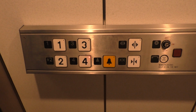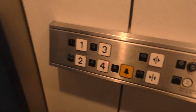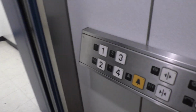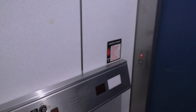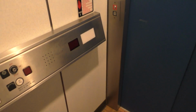Yeah, this elevator doesn't sound that great. It kind of shakes and rattles a lot. Here we have a four. All right. Let's go back down to one. And now let's get a cab view. This elevator's all right. It just shakes and rattles a lot.